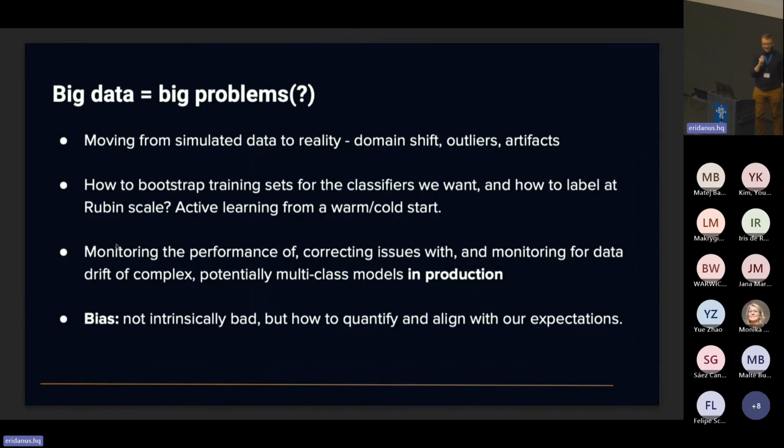So this slide, big data, big problems. There are quite a few things that are perhaps not significant now, but when we move to these larger streams will become so. I put this mainly here as food for thought, and I'm happy to chat afterwards if anyone has any thoughts. So moving from simulated data to reality, we have to be really careful about things like domain shift, outliers, and artifacts. How to bootstrap the training sets for the classifiers we want, particularly in these very early stages. Monitoring the performance of, correcting issues with, and monitoring for data drift of complex multi-class models in production.